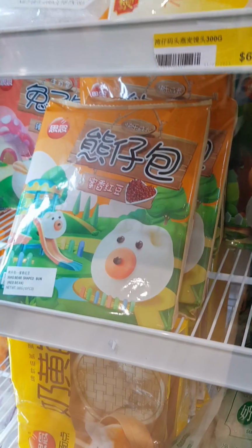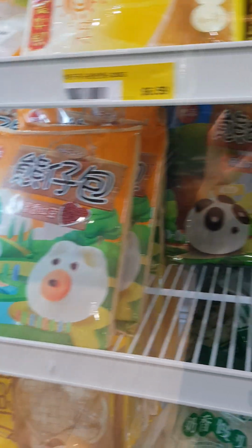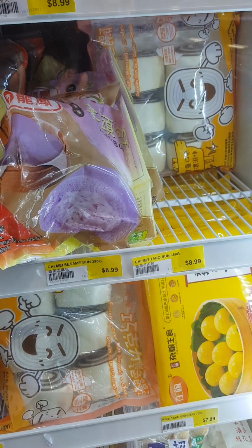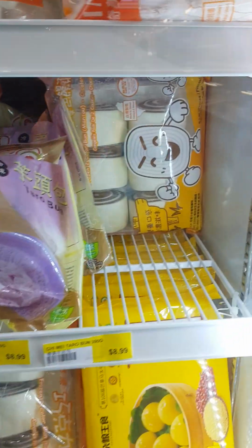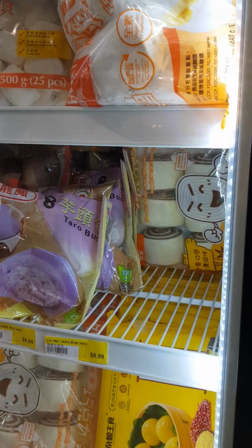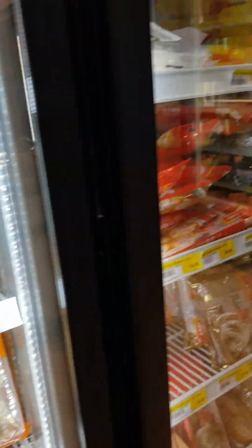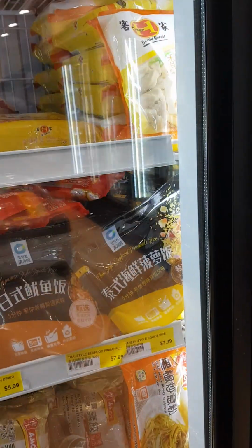And I'm not talking about normal beans, I'm talking about mung beans or soybeans or some kind of bean. If it's taro or if it's custard filled or something like that, that's fine. But if it's like that red bean stuff, I won't eat it. Because I grew up with that and I really hate that as well.